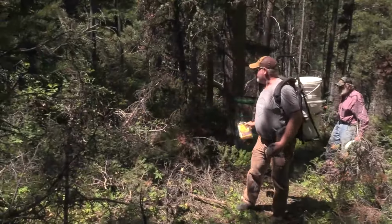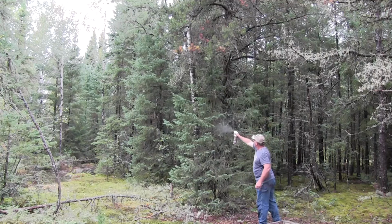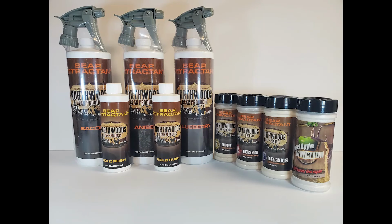And then every time I visit the bait to replenish it or check the trail cameras or whatever, I use the Northwood spray. And I tend to use the fruit type sprays in the fall, like the raspberry and blueberry and cherry and so forth. And then in the spring I tend to use more like the smoke, bacon, beaver castor is probably my favorite in the spring. And I know that there's a lot of people who learned to bear bait with things like molasses and honey and things like that, and if you like that, that's fine. Those will work okay, but the sheer drawing power and quality and convenience of these sprays, you can't beat it.